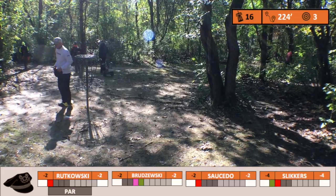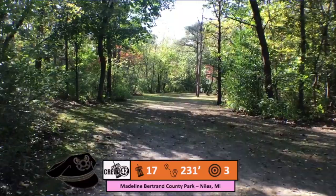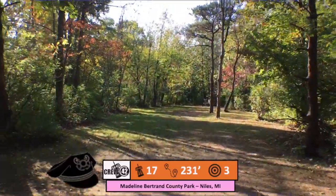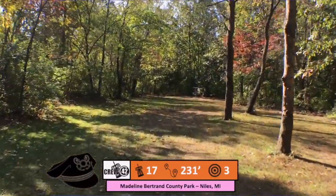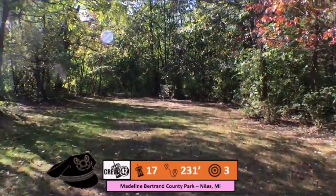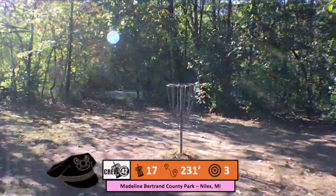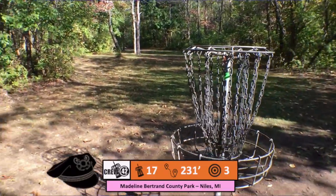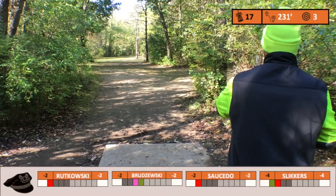And we're off to 17. 17's another one of these short holes. It's a left to right fairway here. Not a terribly sharp hyzer here. Just something slightly overstable with a flick if you want, or just try to anhyzer it up there a little bit. And almost more of a turnover than an anhyzer because of those trees right on the right, though. I know I've gotten taken out by them, almost to the point where you want to throw straight and just let the ground take you up to the basket.